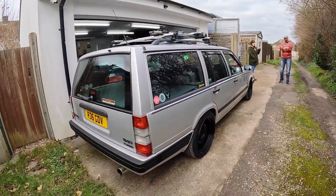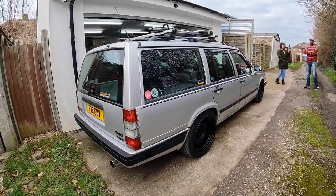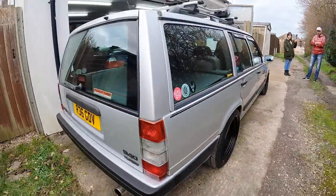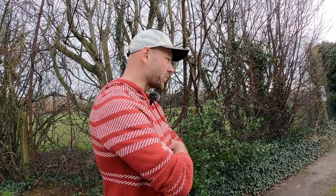But yeah, what an awesome barge. Can't believe how mint it is for such an old Volvo. Got a stainless exhaust on it. And yeah, really, really cool stance. You said it's on coilovers, yeah? Yeah, Gaz Gold's on the rear and then a bit of a custom sort of classic Swede set up on the front. You've got to see the interior of this thing.